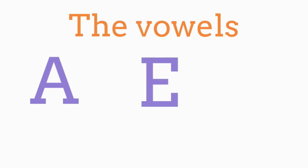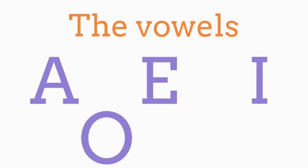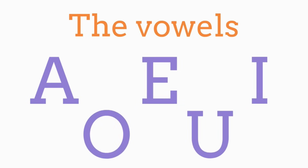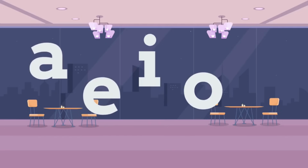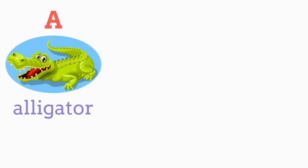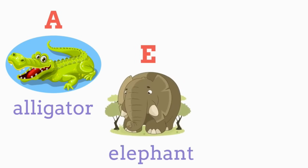Okay, so the vowels, and there are only 5 vowels, that's it. A, E, I, O, U. The vowels. A, E, I, O, U. These are the vowels, and there are only 5 of them. A is a vowel. The word alligator starts with A, doesn't it? E is a vowel too. The word elephant starts with an E.